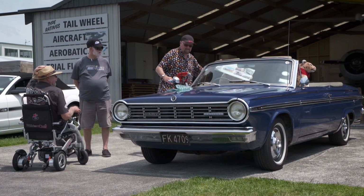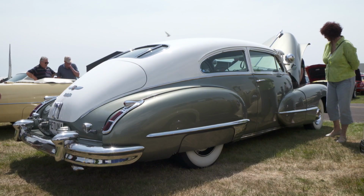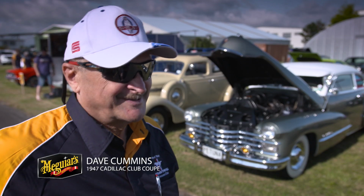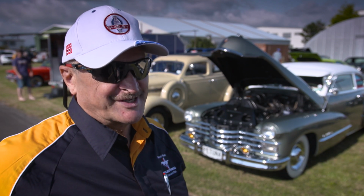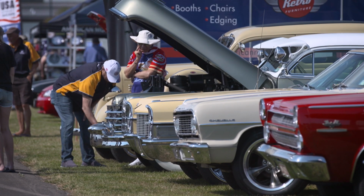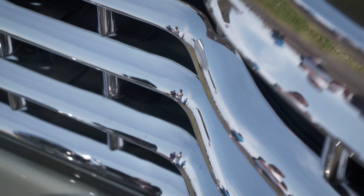And even some of the day's Mustang Owner Club members would make full use of the day's all-in philosophy, like Dave and his crowd-pleasing 47 Caddy. Yeah, I'm a member of two clubs, so I brought the Cadillac and volunteered to work for the Mustang Club, so there you go. It's a 1947 Cadillac Club Coupe, Series 62.